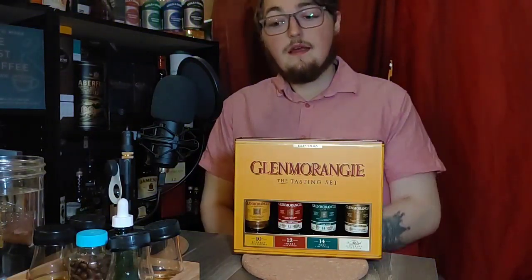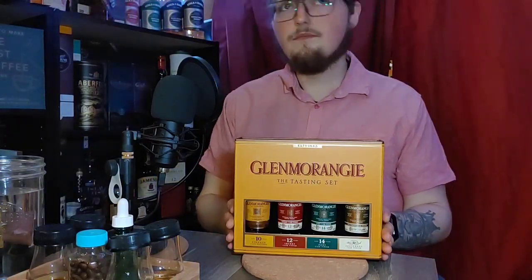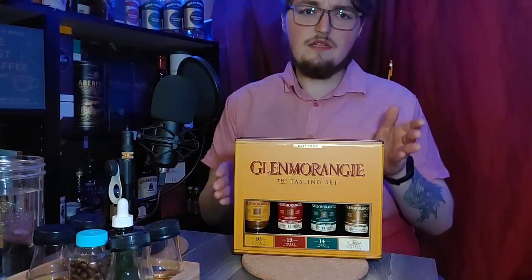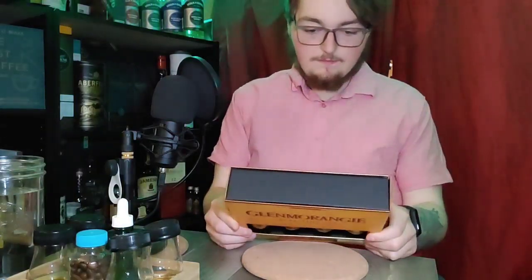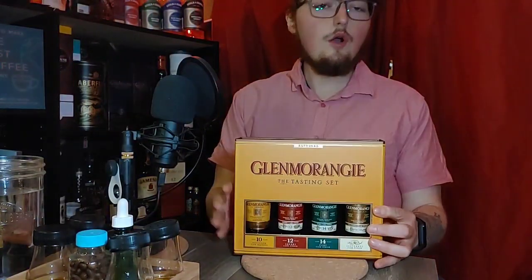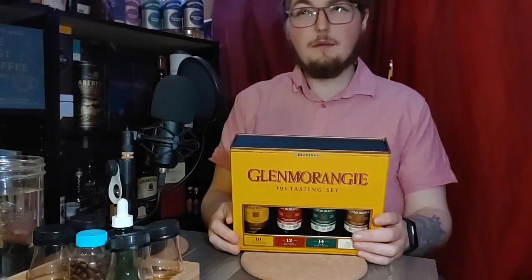this tasting set that I got over the holiday season, and this is available at the LCBO. I believe it's $69.99 for all four, and definitely readily available in other parts of the country, as well as in America for sure. But this tasting set highlights their core offerings, I would say. So if you don't know, Glenmorangie, Highland single malt, very beginner entry level, affordable Highland single malt, quite comparable.